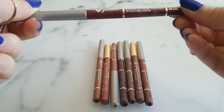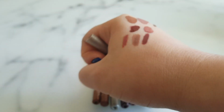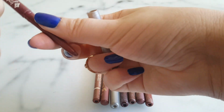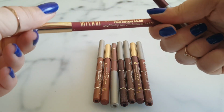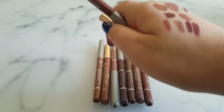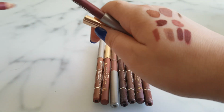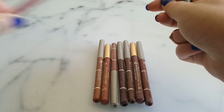This is the Jordana Easy Liner for Lips in the shade Plush Plum. So these ones are a good find at the drugstore. That is the Jordana Plush Plum. And then this is the Milani. These ones are wooden, so you do need to sharpen these, in the shade Bordeaux. I actually think I will keep the Jordana because it's nice to not have to sharpen it. So I'm getting rid of the Milani.